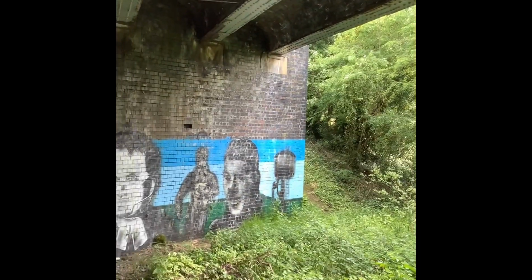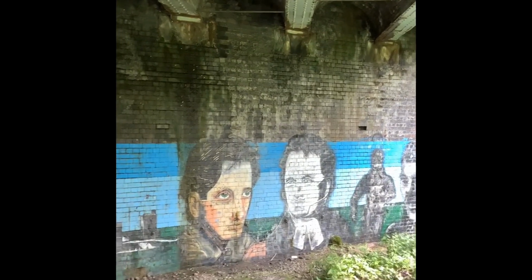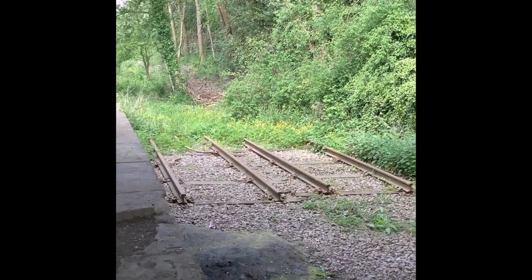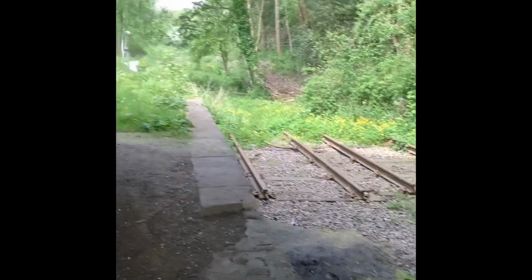Water towers there, you'll see more of them further down south on the railway as well. But you can imagine a scene just 70 years ago, trains were running up and down the line. It's great. Memories, eh?